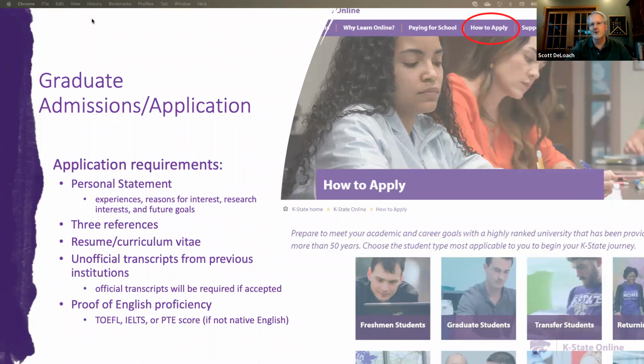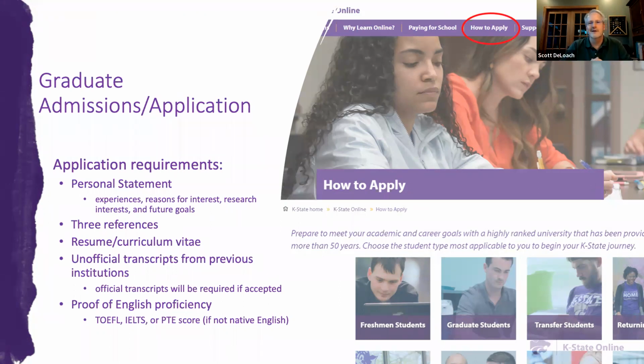Once you get accepted, you will have to get the official transcripts, however, to actually have everything go through completely. If you are not a native English speaker, there is a proof of English required. You have to take one of these tests here, TOEFL, IELTS, and PTE. But all this, again, you go to K-State Online, click how to apply, go to graduate students, and that should walk you right through the process.